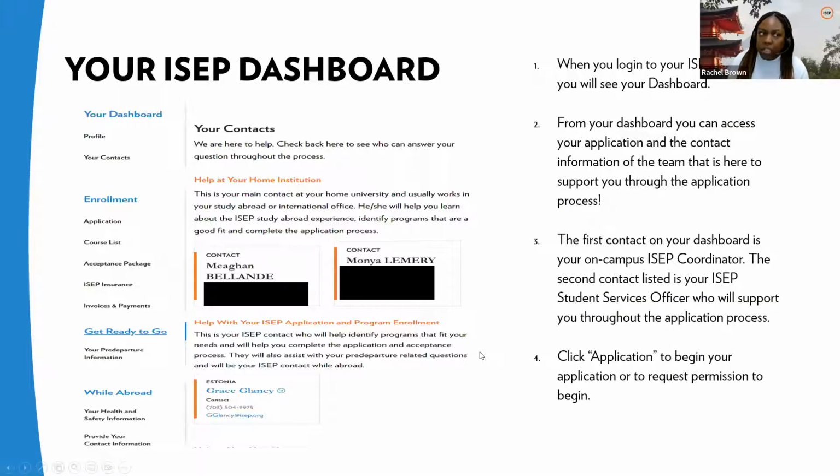When you log into your ISEP account, you'll see the main ISEP dashboard. This is where you're going to find important information about your ISEP program throughout your study abroad journey. At the top of the dashboard, you'll see information about your home university ISEP coordinator. This is somebody on your campus who usually works at your study abroad office or international office, and they are going to assist you while you're starting and looking for programs that you want to apply for.